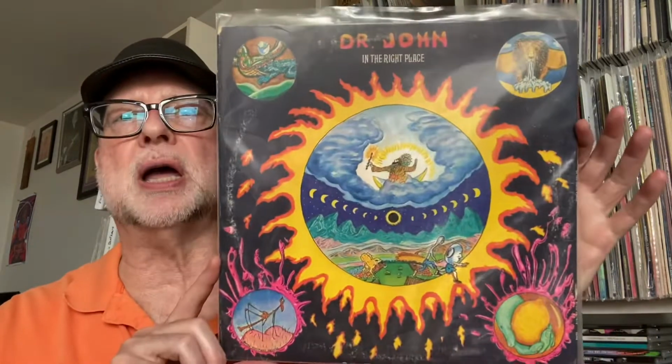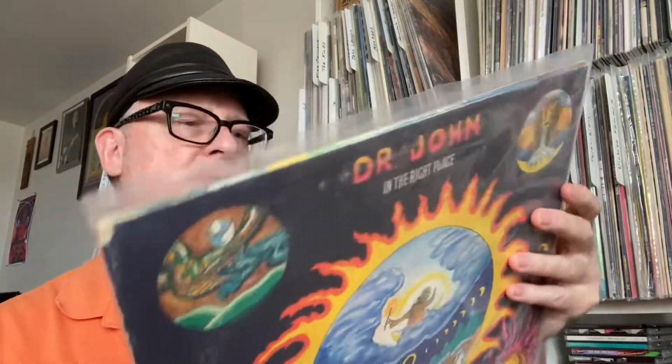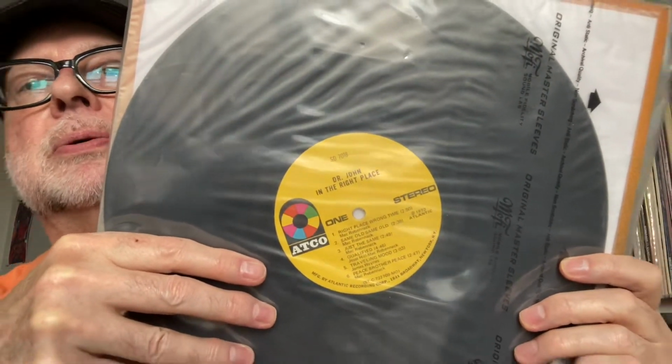All right, I have a couple Dr. John records, which were on the Atco label. So this one is In the Right Place. Must have been, I was in the right place, must have been the wrong time. Atco, yellow Atco label with the rainbow disc. All right.